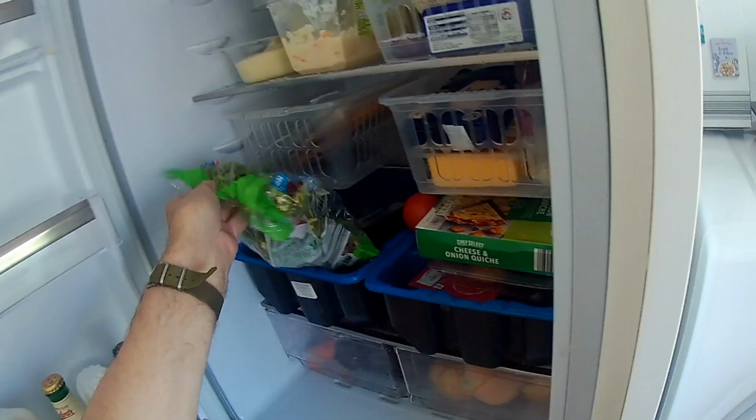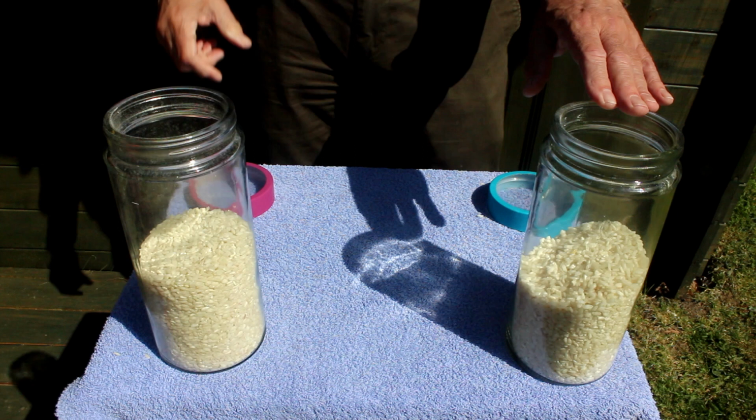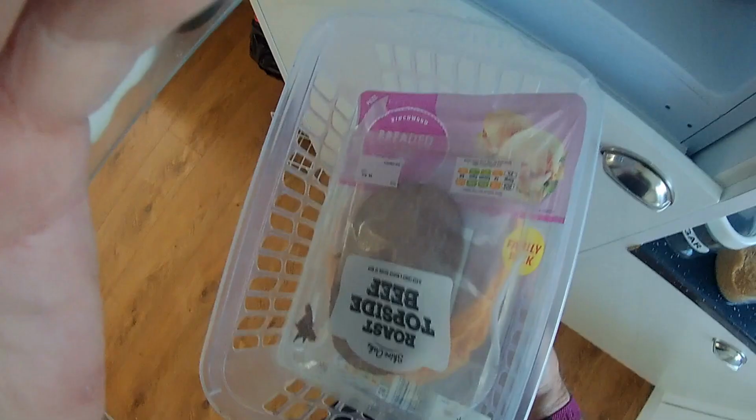I am taking a packet of salad from the fridge. The left-hand jar has a purple top. Yes, the jars have the same amount of rice. I am pouring rice from the red jar into the blue jar. I am taking strawberries from the fridge. I have taken sliced beef from the fridge.